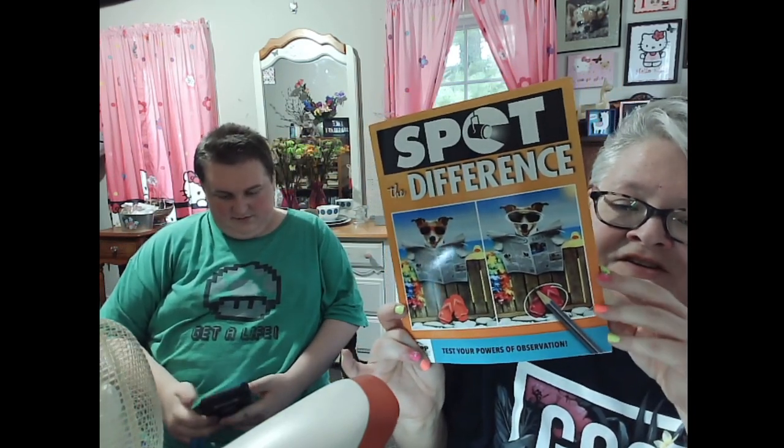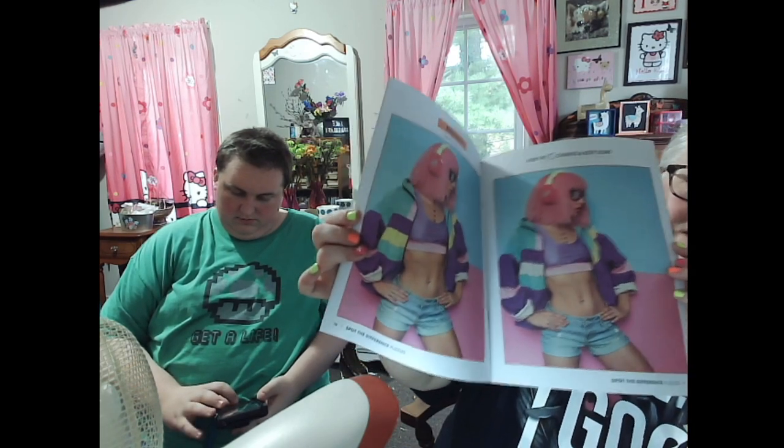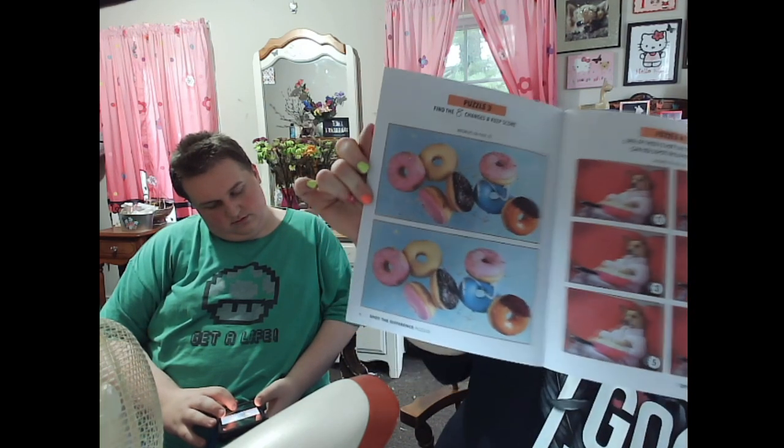I know you've seen me talk about it before. I love puzzle books. So I got this Spot the Difference one. It has the dog on the front. There's 17 puzzles. They do have the answers in the back. There's some sports related ones, birthday related, donuts, and this one. Anyhow, each book has 17.